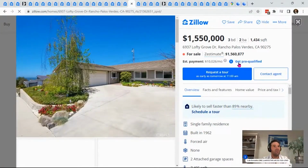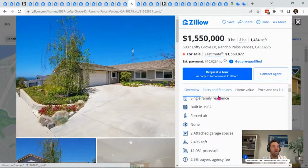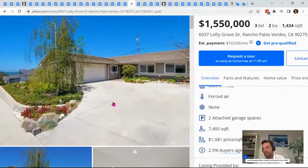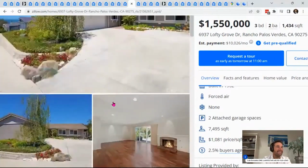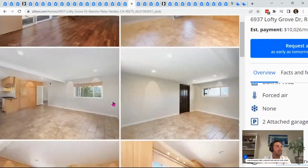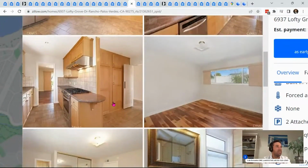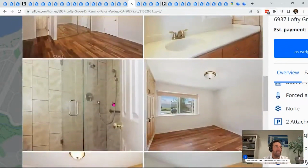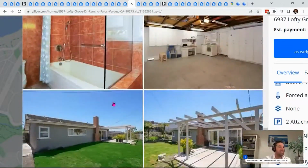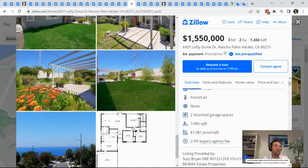Let's go to Lofty Grove. Same price, 1,434 square feet, 3 bedroom, 2 bath, 6937 Lofty Grove. Built in '62 at 1,081 a square foot as well. Lot size is 7,495. I think this one may have been in escrow. Let me see. So it was in escrow and it fell out. I was curious to find out why. Anyway, kind of original, nice backyard. Nice price on Lofty Grove here.